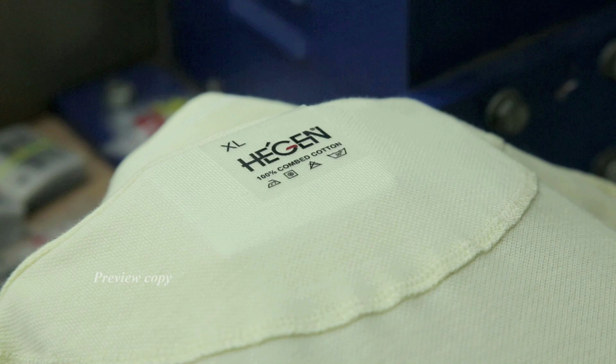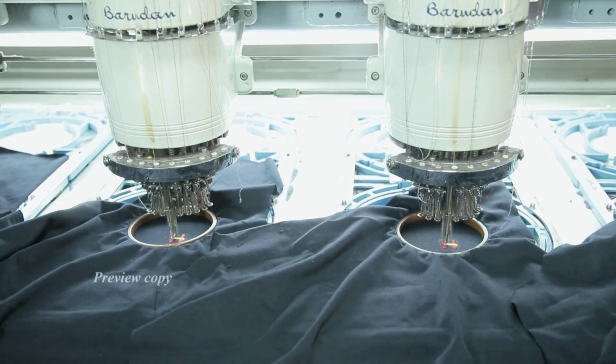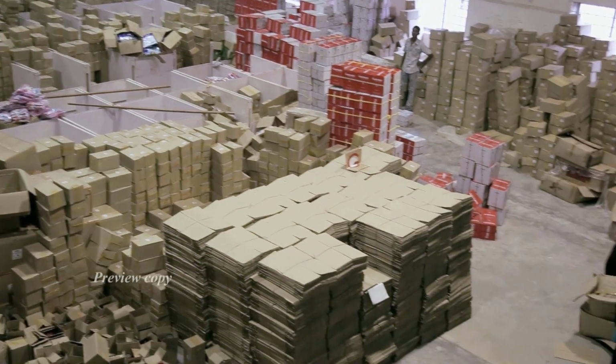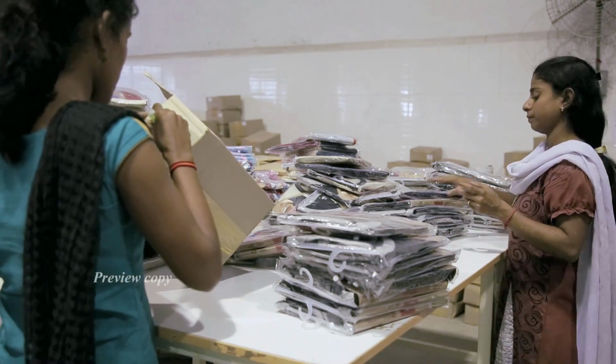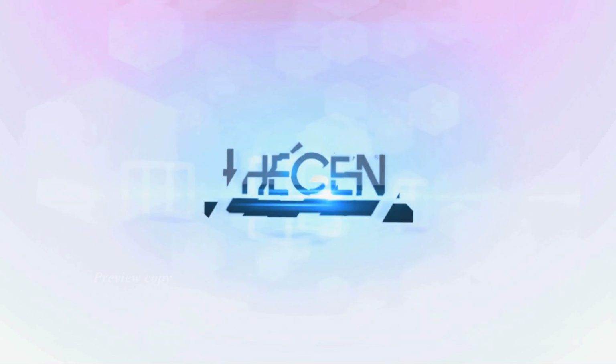Hegen, the signature brand of Exodus Futura Knit Private Limited, was created in March 2013. And within the first 3 months, it stormed into retail counters in 45 different cities throughout India. Hegen is growing exponentially. By the end of this calendar year, it will be present in over 100 Indian cities.